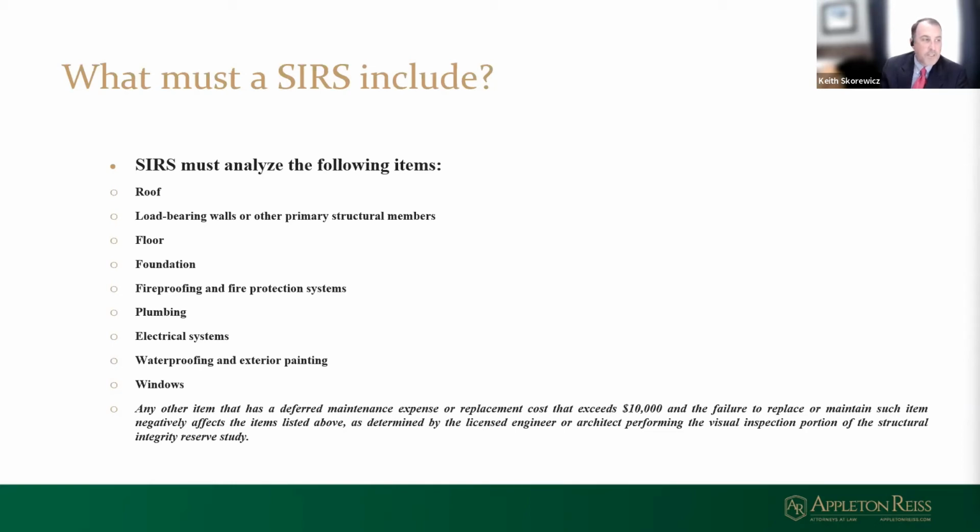Someone asked, what if somebody missed something? The statute has a built-in catch-all: anything that negatively affects the items above. So they're certainly going to be looking at, for example, the flashing and the watertight envelope of a building, particularly around windows. I'm not an engineer, but windows are typically built into the structure of a building. They do provide support. So if windows are failing, that's obviously something that negatively affects it. They're going to be looking at a wide variety of the construction of your common elements.